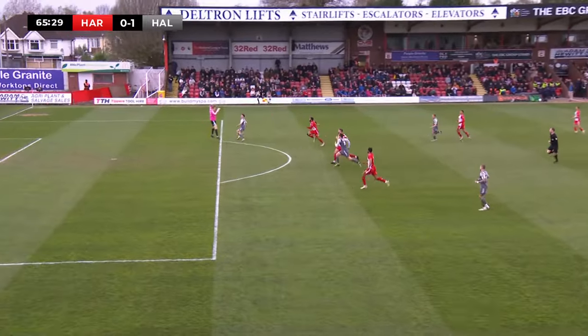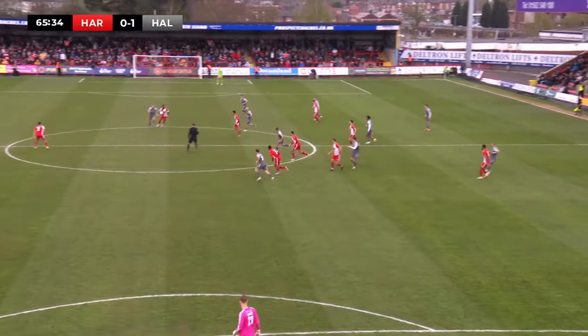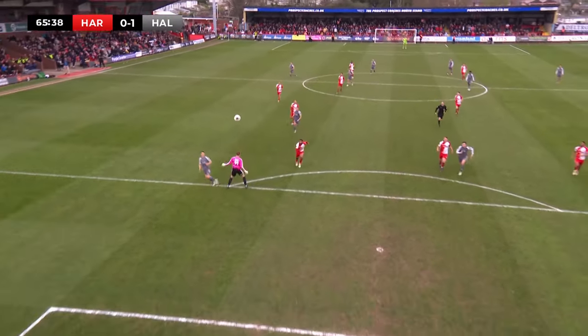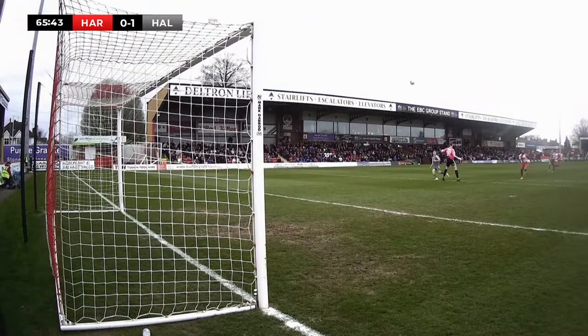Yeah, it's a lovely finish from Max Wright, and Christian Dibble can't really win there. Does he come, does he stay? He ends up getting caught in between both, and he lobs him over. Harriers players now arguing with the ref and linesman because they think it's offside, but I think we had a perfect view here, Stephen. I don't think he is offside. He's held his run well.